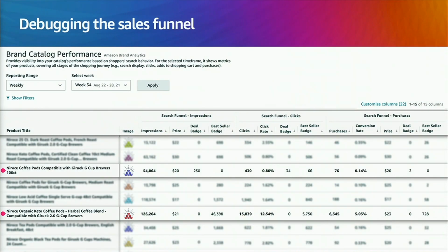What you can do with this is what we call debugging the funnel, diagnosing where the funnel is converting and where you're falling off. This data will help you quickly identify products that merit a closer inspection. You can see the products close to being a winner and those that are off the mark. You can diagnose where the shopping funnel is converting and where you're falling off.